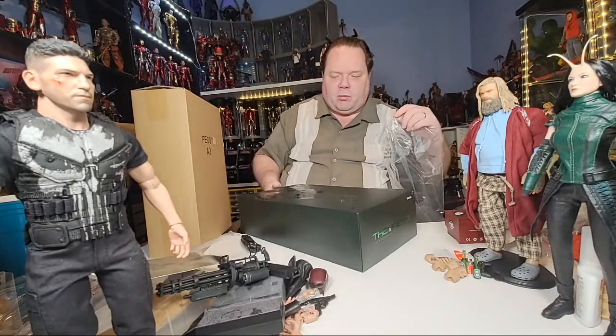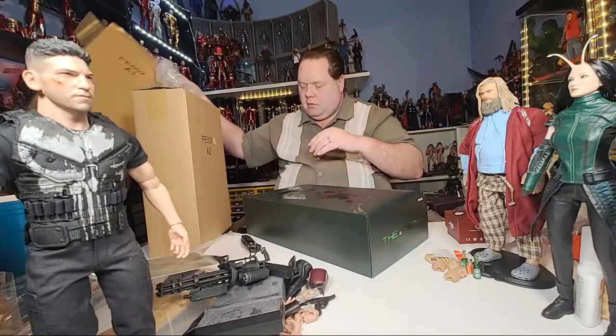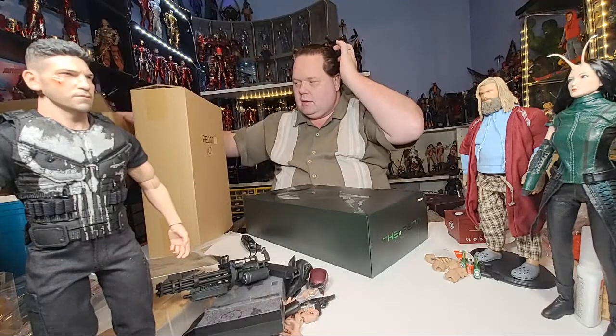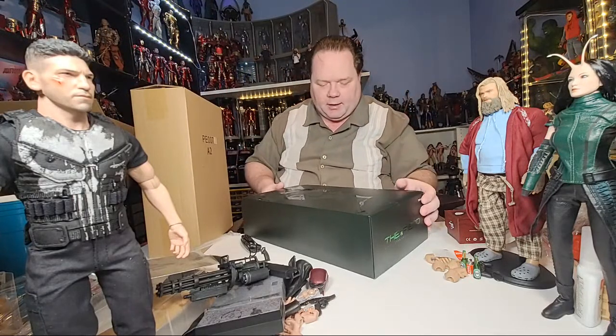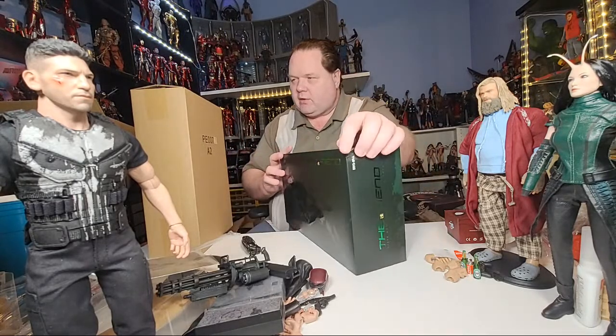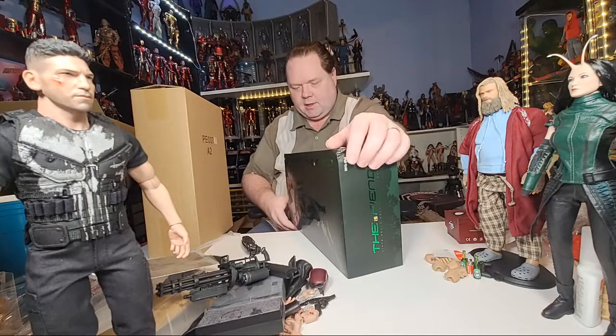And I was extremely disappointed with that eye. Tried to modify it, couldn't get it to work any better than what they had done. And we'll never light the eye up. Looks like UPS really hooked up this box here, or whomever. It's all dented up on it there.